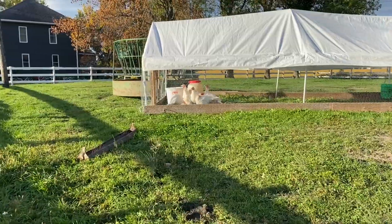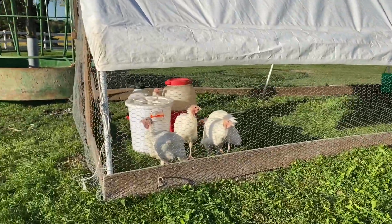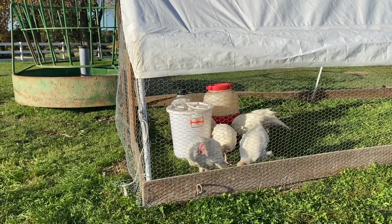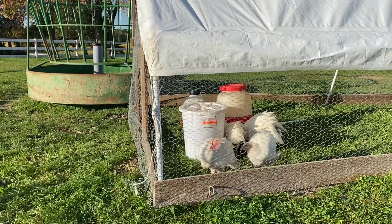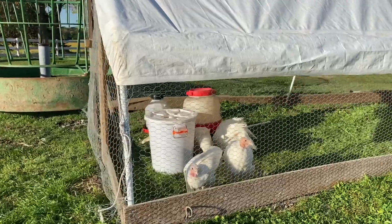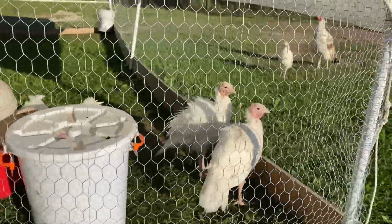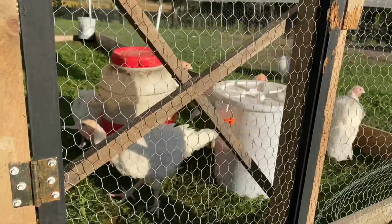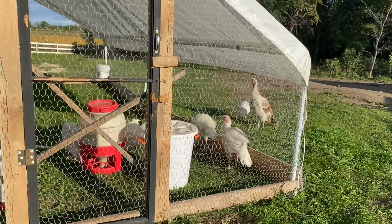And up here, we have our meat turkeys, our Thanksgiving turkeys. And they have been free ranging with Uno and the rest of the turkeys, but we need them to get big real fast, so we put them in here where they have access to food all day long, because we really want them to be big enough to harvest in about a month. But they are missing their free ranging days. I think Uno is missing them too.